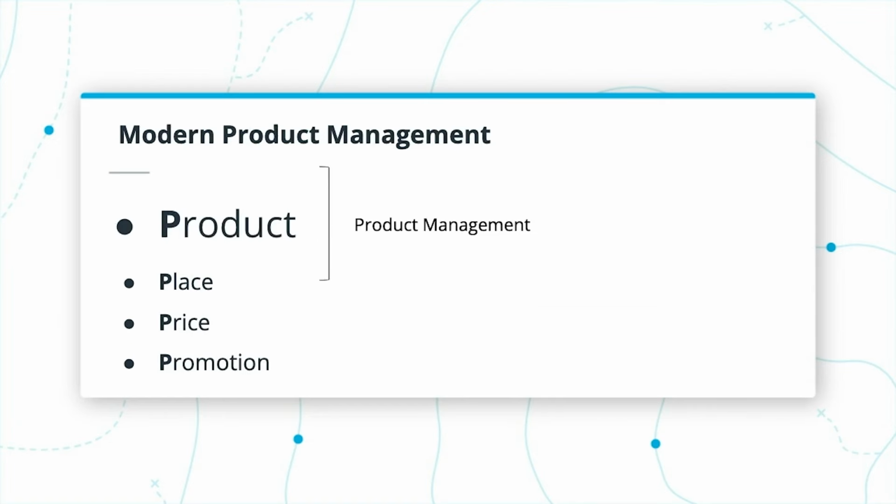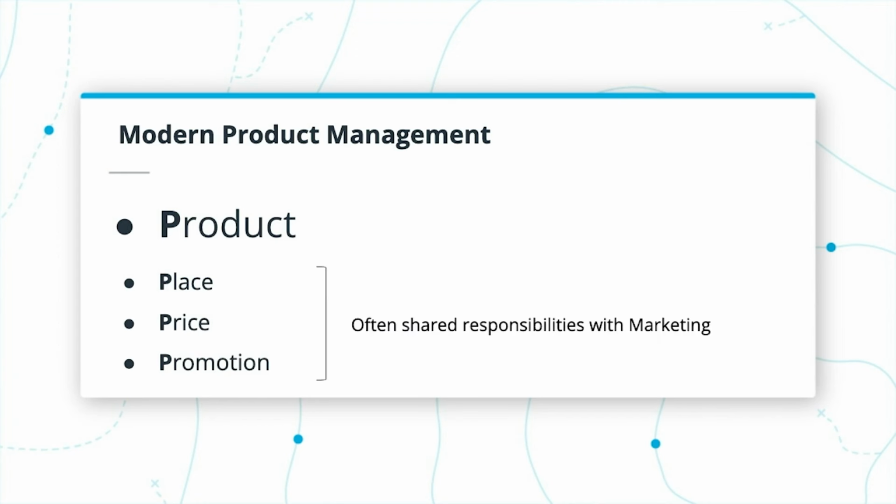Enter tech. As new technology products started to enter the market and create giant new industries, it was no longer possible to rely on focusing on just place, price, and promotion. It became critical that products were developed in order to meet customer needs. And as agile methodologies became more common, software development teams became more collaborative across cross-functional teams, and product managers, as a result, were able to focus more on the user's needs and figuring out what the product should do. Depending on the company, place, price, and promotion might still be a focus for product managers, but it's also common that these responsibilities are shared with marketing.